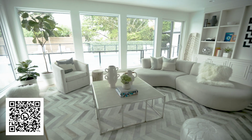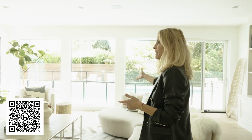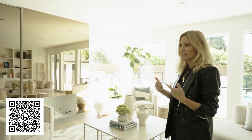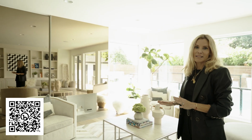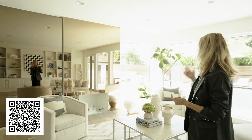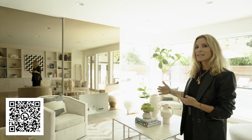Here's the formal living room where you're open out onto the pool, where we did this rose gold mirror, which is, we always joke, sort of like the perfect filter for your face, but it gives a sort of tempered down, mirrored effect and makes the room feel bigger and really bounces light and is just a great design element to any space.